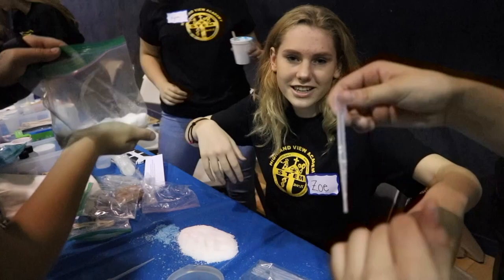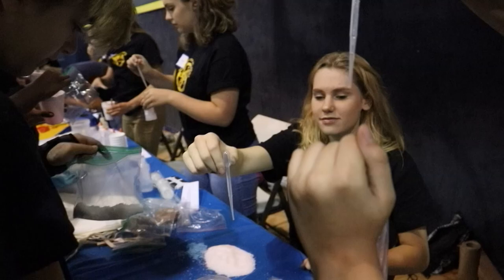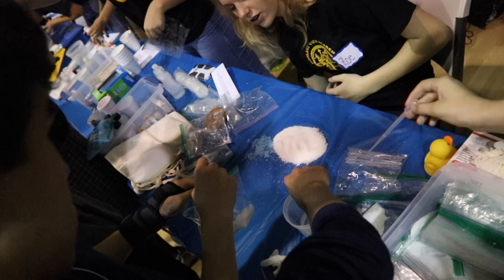Ask Zoe, what are we doing here? I'm making fake snow. You want some? Yes. All right. What you're gonna want to do is you open the bag, get the squirty thing, and you squirt it in the bag and watch the polymer grow. And it's very cool.